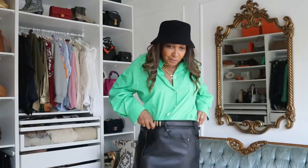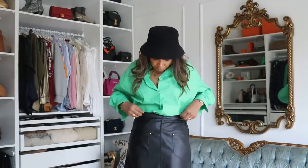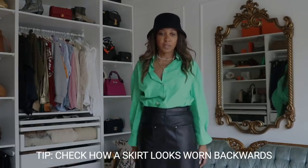Actually, you know what? I'm going to show you something really quickly. This isn't really part of the video, but sod it, I don't care. I'm going to show you a little trick. There you go. I've literally worn it the other way. I just turned it back to front, but this is just a little style hack between you and me. These pockets sit on your bum, but I like the look of spinning the skirt around, so it creates a completely different vibe. The button is in the back and you've got this kind of 70s vibe with the pockets in the front. There you go. One little tip to elevate your wardrobe straight away and get a 2-for-1 with your skirts. I'll link this skirt for you below.